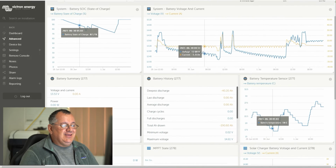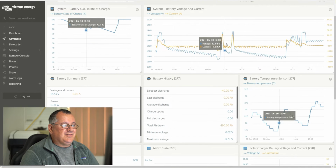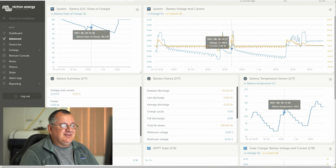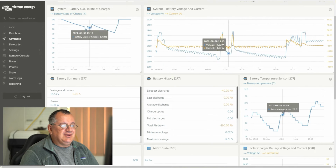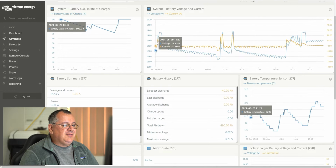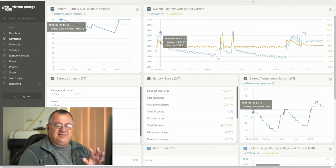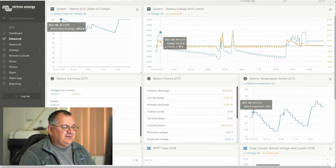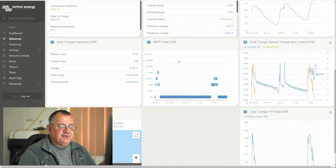This graph here, battery voltage and current. So this is kind of giving you an idea when it was charging. That's when I had the solar panel on. This here, I think, is when I had the AC charger on it, or it could have been the solar panel. I don't know. But let's scroll down, because I've got the solar.